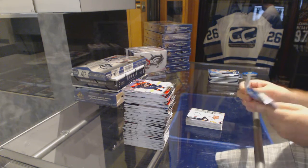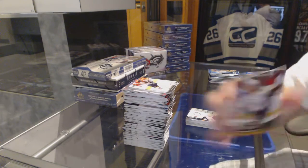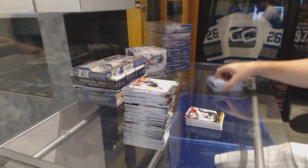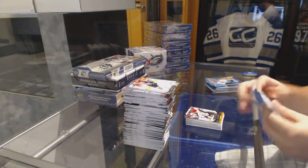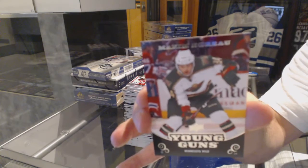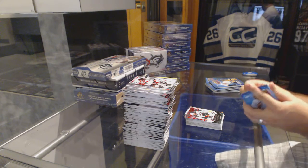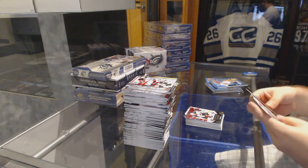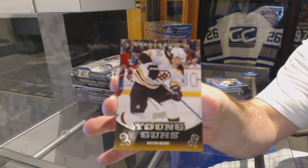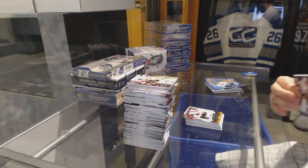Base. He is American? All right. Young Guns for the Boston Bruins, Zach Hamill. So there you guys go. You guys are at one officially. We got a Young Guns for the Minnesota Wild, Maxim Noreau. Young Guns for the Boston Bruins, Jordan Caron. We're getting the right teams here, but the wrong players. We've hit a Toronto and Boston.